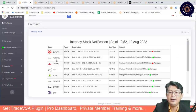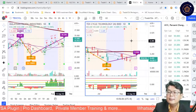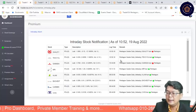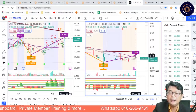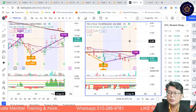Okay. So, oh, Quality turned red. Tech Cycle, Tech Cycle also turned. Let's look at Tech Cycle. Okay, Tech Cycle turned this morning, but it looks like it pulled back a bit here. Now remember this thing. Tech Cycle turned at 10:55, but maybe it's pulled back, that's right, because this is real time. As I said before, this intraday that we have has a 20 minute delay, it will correct by itself. It's just a bit lagging in here.